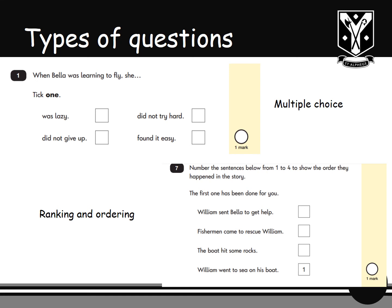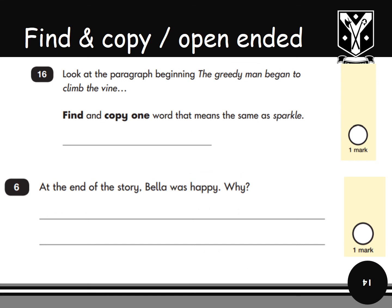Knowledge of the sequence of events is also important, so this example of a ranking and ordering question is really good and can be easily adapted for any text. Keep it simple for beginners or reflect on a lengthier text for a challenge. Find and copy encourages the use of skimming and scanning for key information.